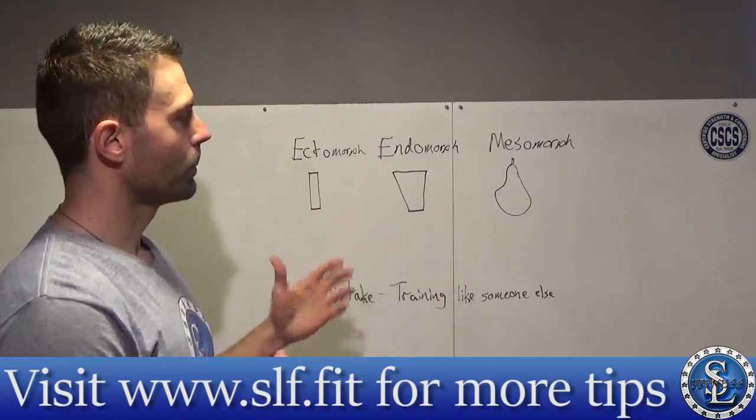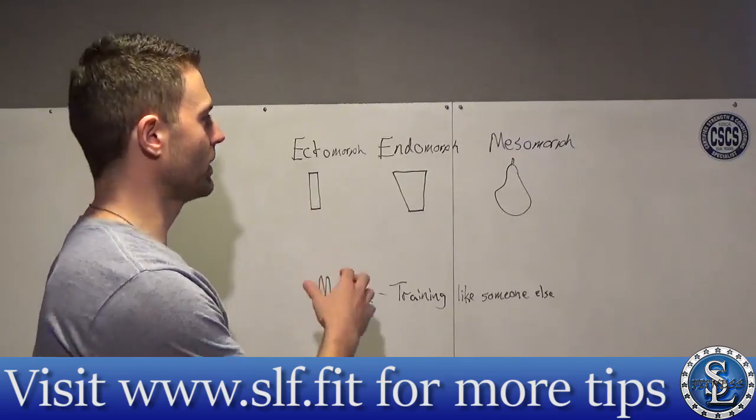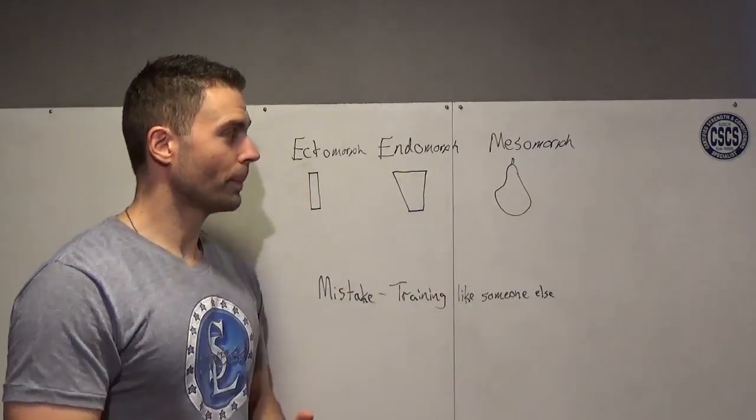There are three different body types that they kind of use in the fitness industry. Now, there's lots of different variations that people might fall in between these, but these are a good rule of thumb to look at: ectomorph, endomorph, and mesomorph.